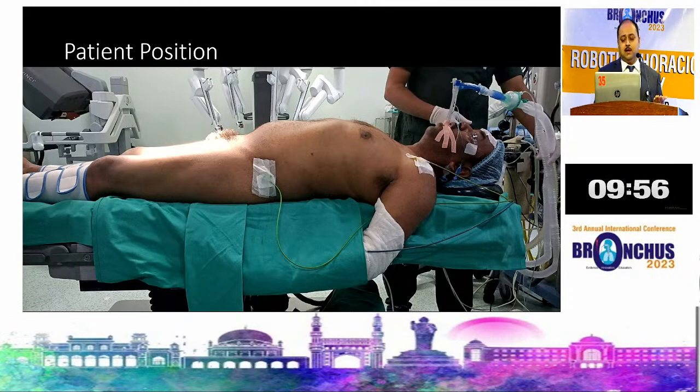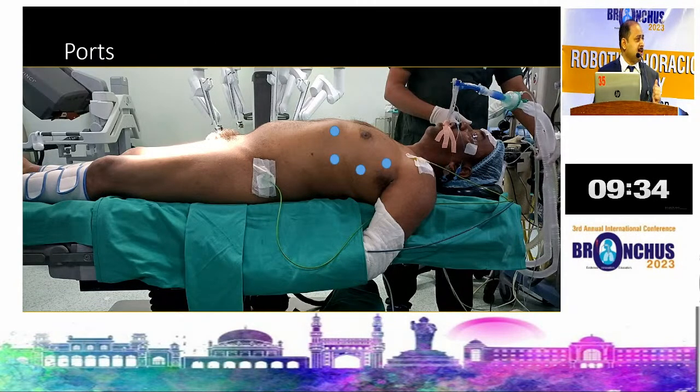I used a left-sided approach, although I use a right-sided approach also. It depends on where the tumor bulk is. If the tumor bulk is more on the right side, definitely you can take the right-sided approach. And you can take the sub-xiphoid approach as well. So the left hand should be lying low and hanging. Special care to be taken, no undue stretch on the brachial plexus should be there.